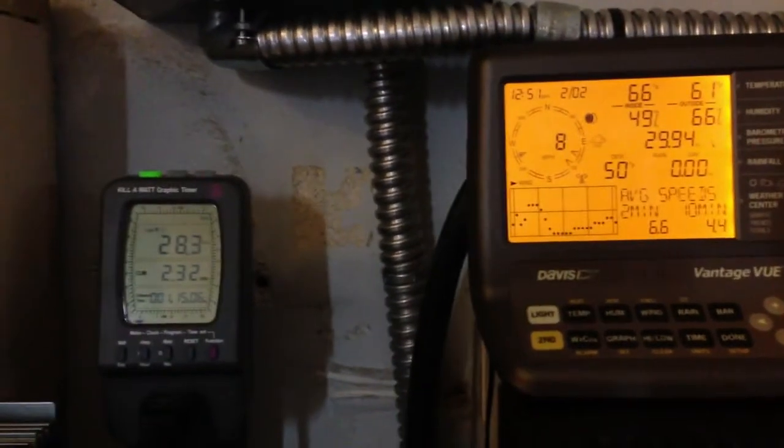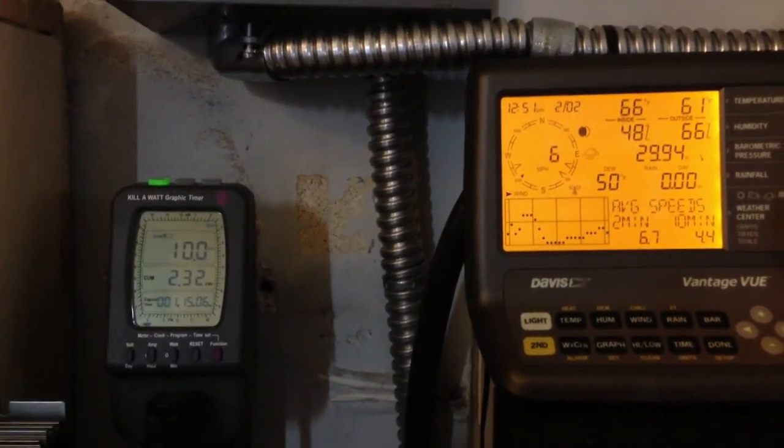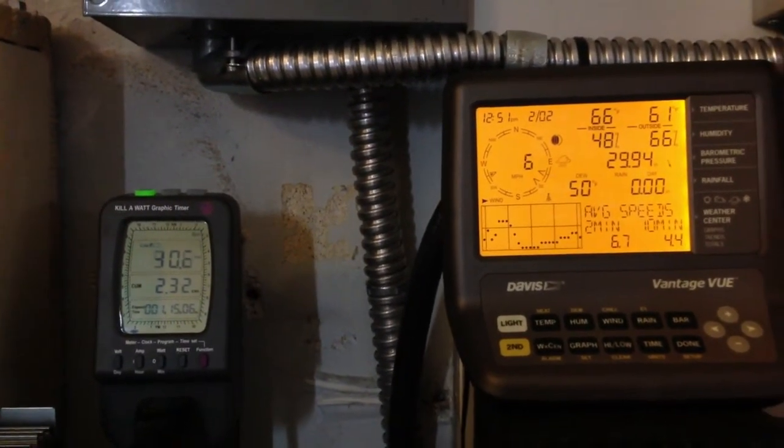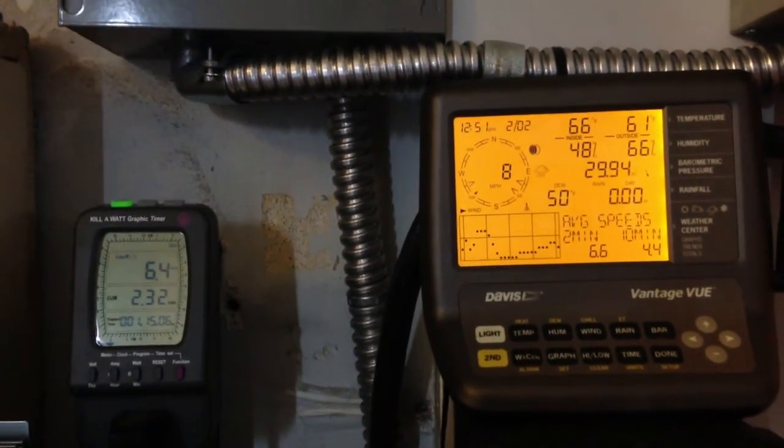But anyway, I'm glad I'm getting this on film here. It just really illustrates how important it is that your wind not be dirty, in the sense of varying.